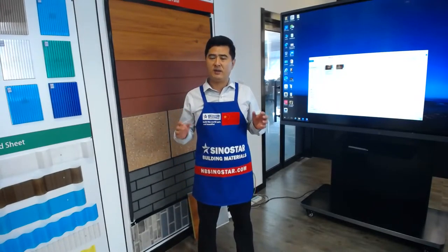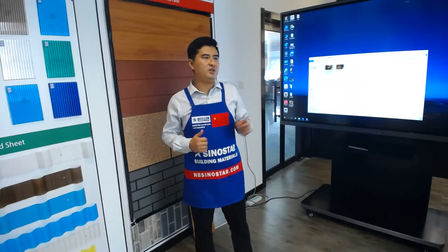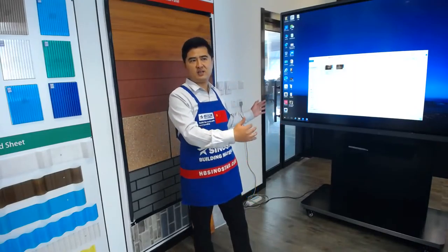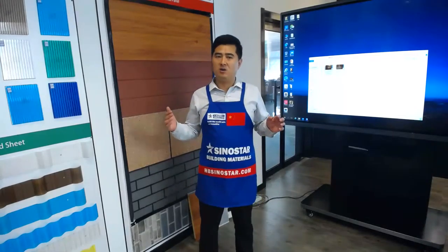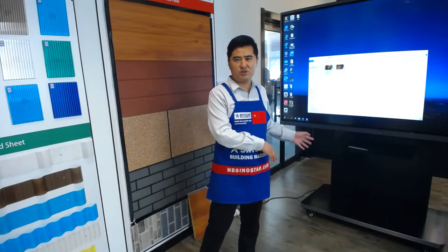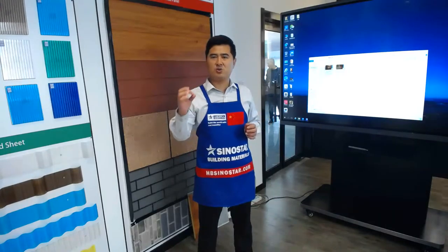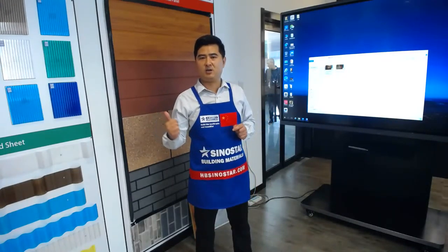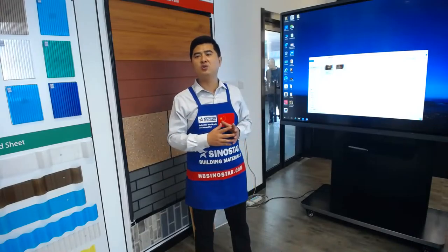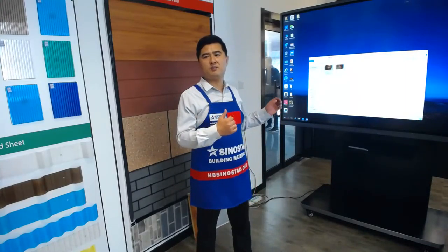And our QC team has three steps to control the quality. The first is when we confirm orders with the factories, before production, our QC goes to the factory to check the material quality. They control the material's grade, thickness, surface, and hardness to be the same as the order's requirement. After we confirm, the factory can start production.